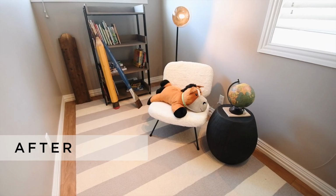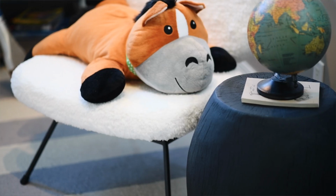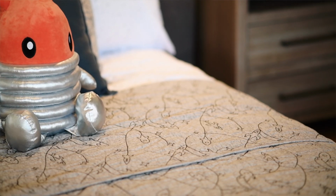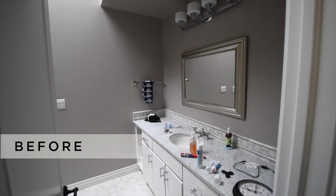He loves to read, so we wanted to create that little nook in the back of the room where he can have his cozy chair and floor lamp for extra lighting, so he can spend hours there reading and enjoying his beautiful bedroom. So, for their bathrooms, we wanted to reflect a little bit of their own personalities.